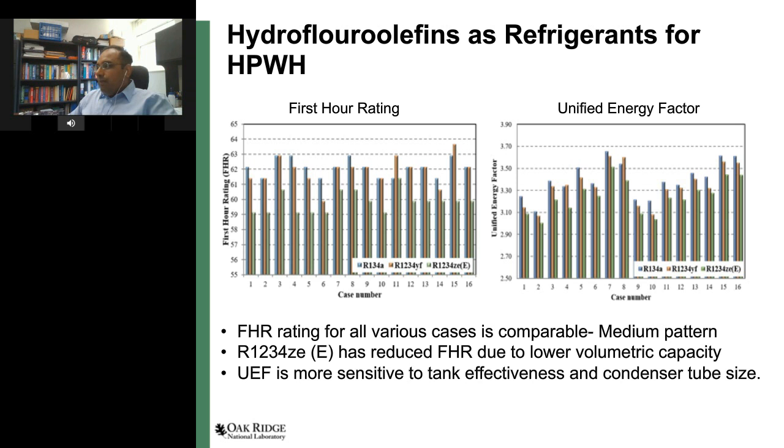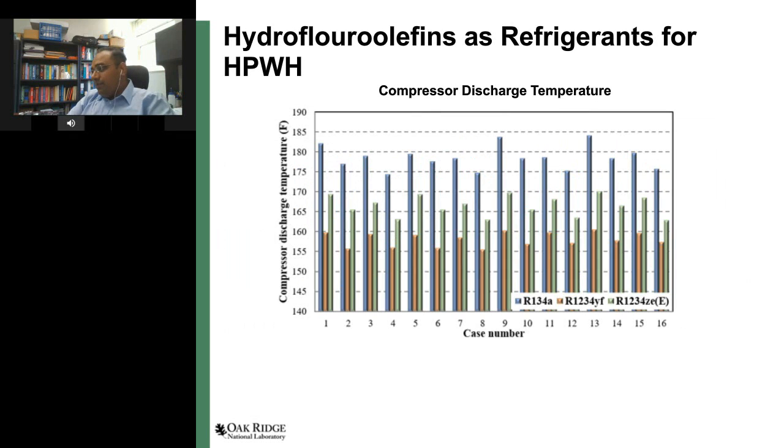R1234ZE did show a little bit smaller performance, but that's because of its lower volumetric capacity, and essentially that tells us that a major change in the compressor capacity can obviously mitigate that effect. Regardless, in the case of R1234ZE, it turned out that if we have a direct drop in replacement, the system should be able to perform well and show comparable performance compared to the baseline system.